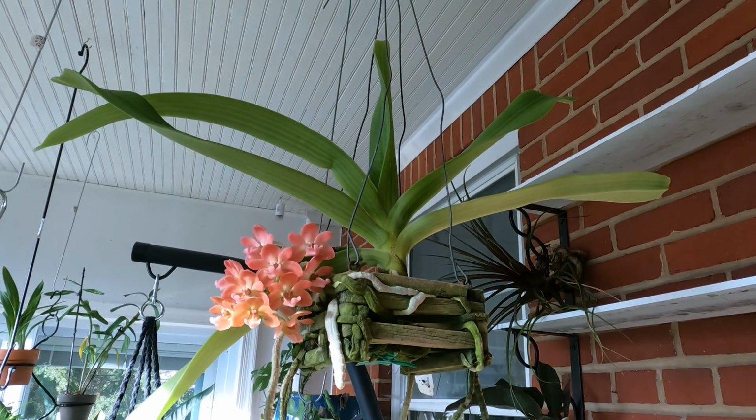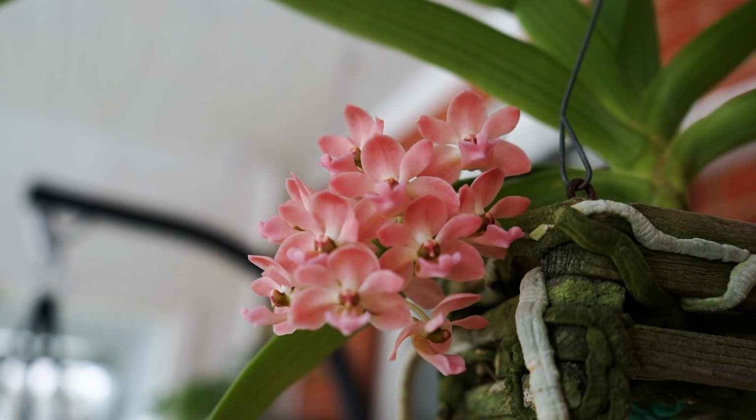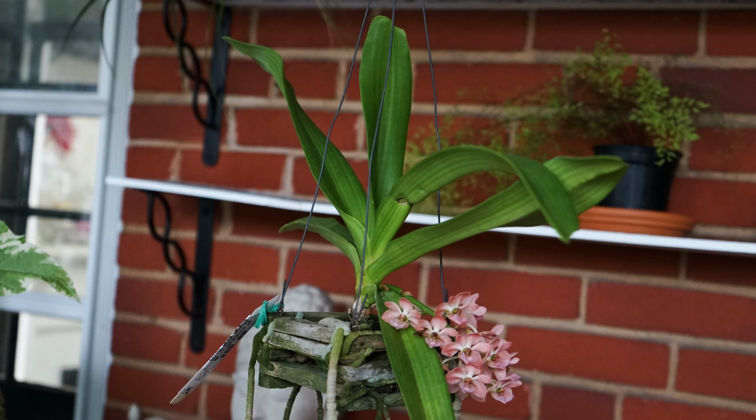Rhynchostylis gigantea likes to be watered abundantly from spring through autumn, when it is actively growing. The soil should not completely dry between waterings, especially while blooming. At the same time, the air should be kept moving to prevent rot. During winter dormancy, watering should be dialed back so that the media dries out completely in between waterings.